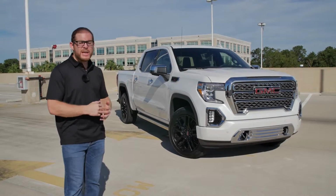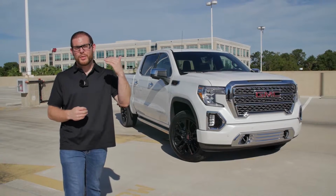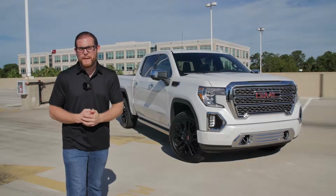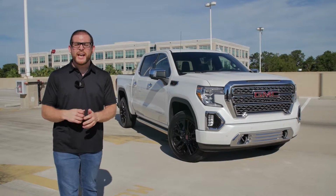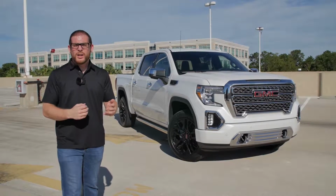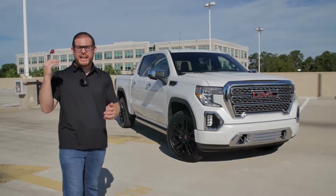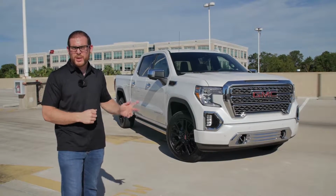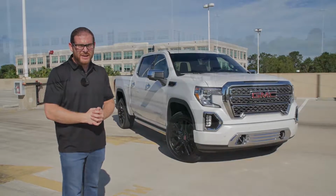Now this may be the fourth best selling full-size truck in the market, below the Silverado, Ram, and F-150, but I've always thought that the GMCs looked better than the Chevys, and GMC is targeting a more affluent buyer. They still make a work truck as well, but this Denali trim is aimed at a luxury audience, so I'm gonna show you what the 2020 GMC Denali Carbon Pro Edition is all about.